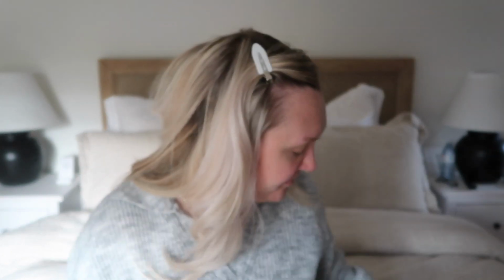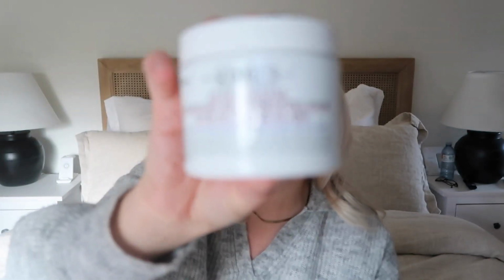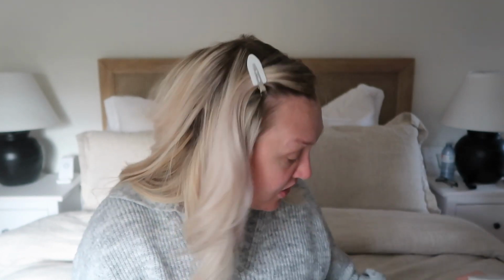It smells really good. And then at night, now that we have our heater on, my skin's drier. This is the Kiehl's Ultra Facial Rehydrating Mask with 10.5% squalane. I like to put this all over my face. It melts into my skin and I leave it on overnight, and I wake up with very hydrated skin. So I just wanted to mention those things that I've been using. They're the things that are different in my skincare.